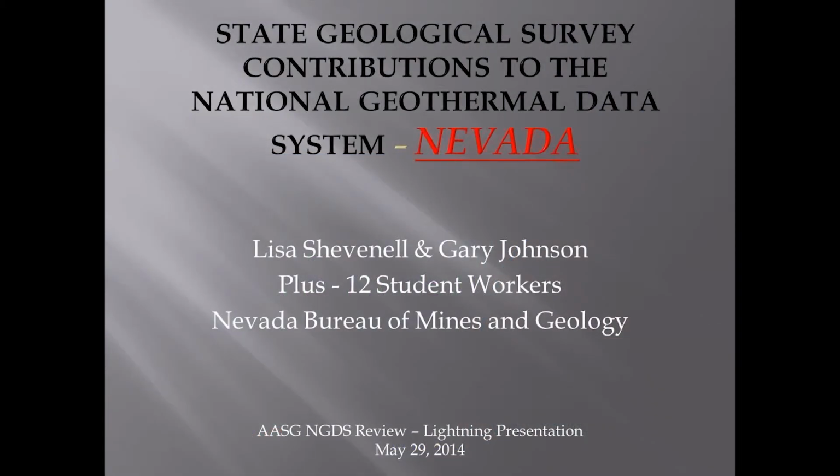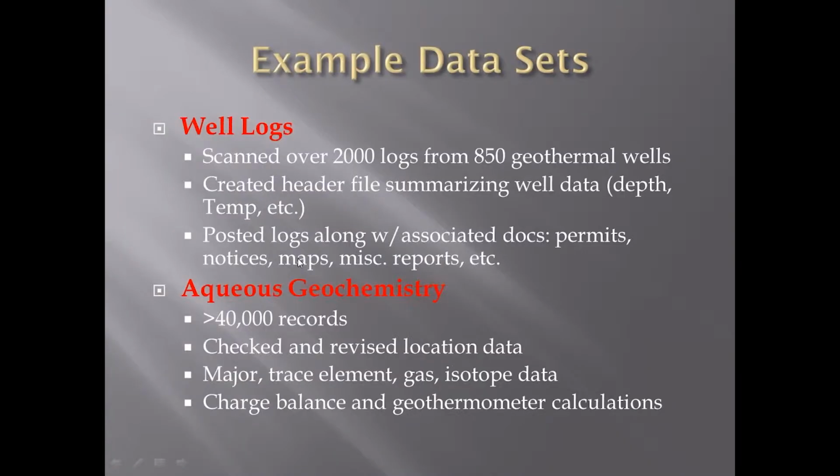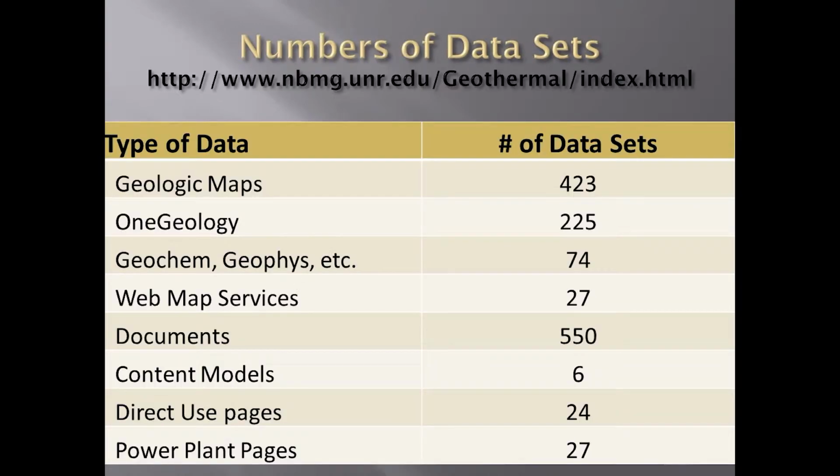Okay. This is for Nevada, as I mentioned, and as Kim mentioned, rather. I'll talk a little bit about the data compilation first, and then the supplemental funding for the drilling results. Of the data sets that we compiled, this lists the number of data sets that are available, like, for instance, geology, geochemistry, geophysics, all kinds of different things. I'll show a couple of examples.